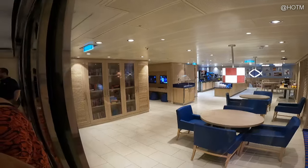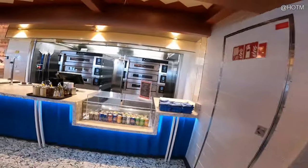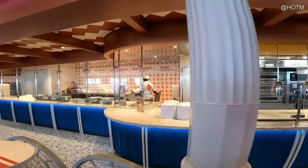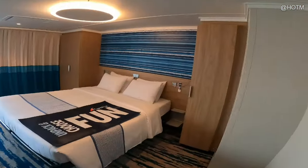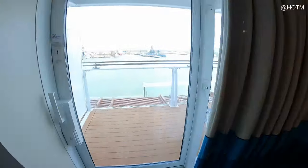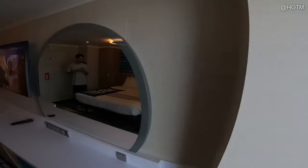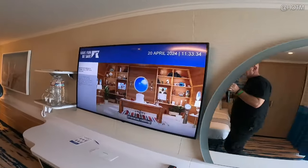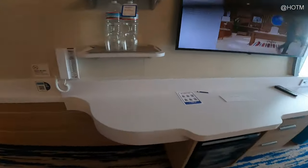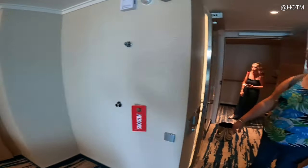All right, let's head up to deck. Can we make it on deck six yet? There is a balcony. That's the extended balcony. Oh, this is accessible. An extended balcony. I was trying to figure out why there was so much space right here. That's it. Wheelchair accessible. They got a little closet over there too.